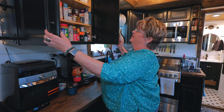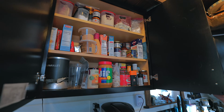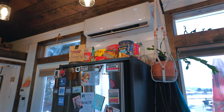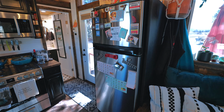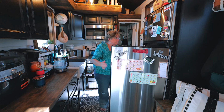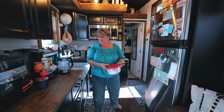And then this is my food storage, which doesn't always hold everything, and the top of the fridge gets the overflow. And then I have a great refrigerator that's apartment size, and it's plenty big for one person. You don't need a full-size refrigerator. I mean, I'm 20 miles from town, and an apartment size refrigerator is still just plenty of space for one person.